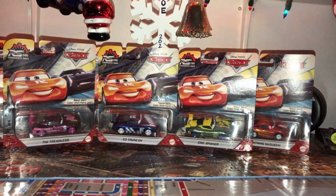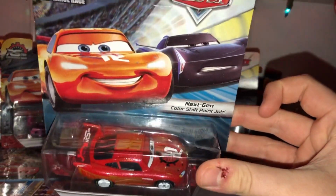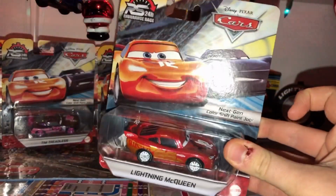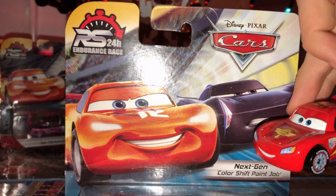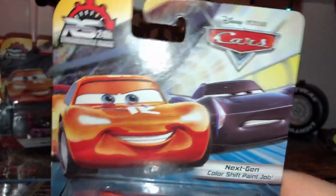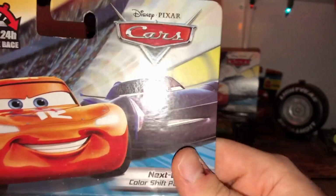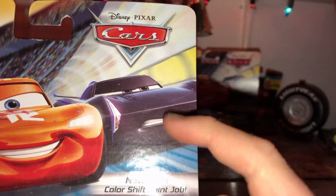I'm okay with the endurance races right now, but when I open them, I might change my mind or not, but we'll see. So let's take a look at Endurance Lightning McQueen. And McQueen is not an actual next gen, in my opinion. And thankfully they used the World Grand Prix Lightning McQueen paint job, and World Grand Prix Lightning McQueen is a pretty big basic peg warmer since Cars 2 came out. There's McQueen and Jackson. Honestly, what disappoints me is that Jackson does not have the endurance paint job. No color shift paint job for Jackson, sadly.